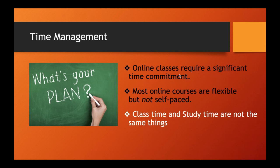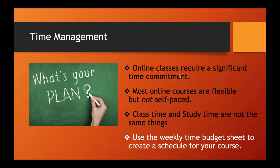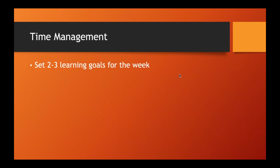So class and studying are both at home, whereas when you're in person, one is in person, one's at home. So sometimes it feels like you actually have more work to do, even though you technically don't. It's just more on you. And then lastly, use some sort of weekly time budget sheet to create a schedule for your course. So what days of the week you plan on doing different tasks. And then your daily to-do list can look like this.